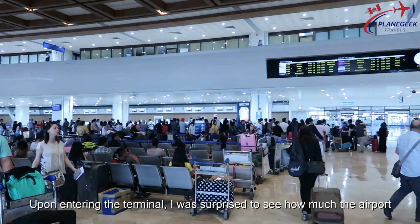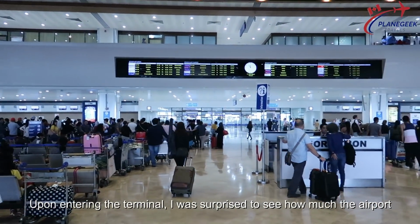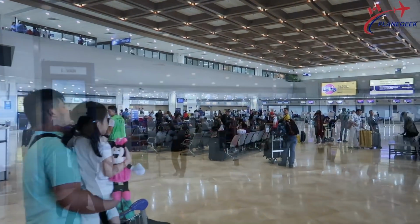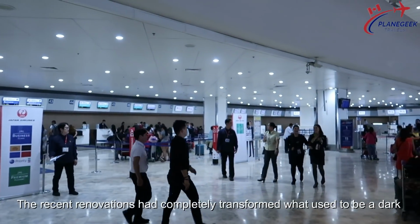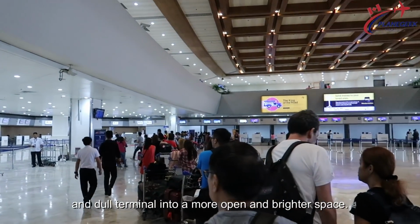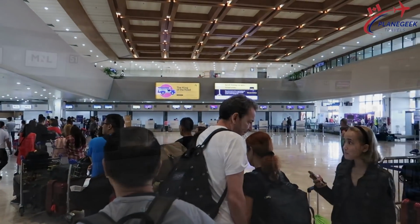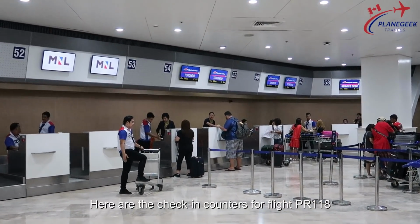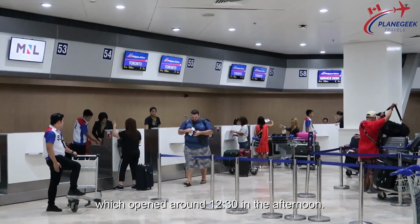Upon entering the terminal, I was surprised to see how much the airport has improved since the last time I was here in 2013. The recent renovations had completely transformed what used to be a dark and dull terminal into a more open and brighter space. Here are the check-in counters for flight PR118, which opened around 12:30 in the afternoon.